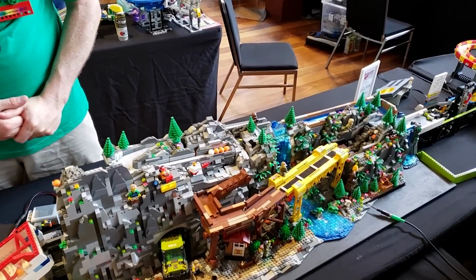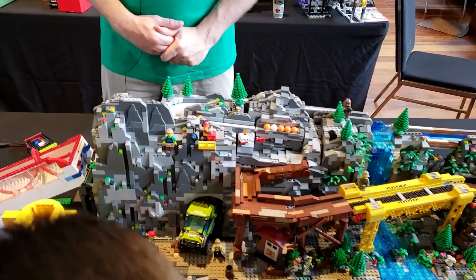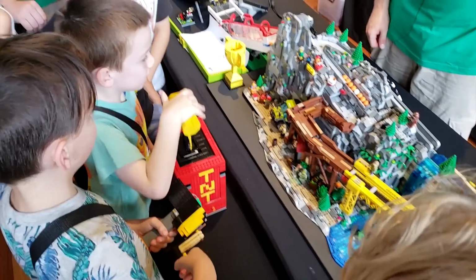3, The kids get to operate it. So there's a big TNT blaster and a big crowd of kids around here. So whoever pushes the plunger will explode the balls. Go! Do it. Go! Now.